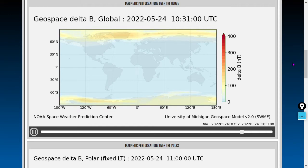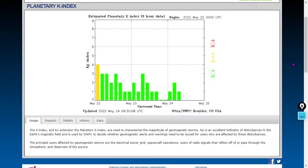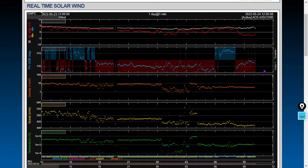Anyway, that's the last 4 hours of Earth's magnetic moment from the ground, geospace delta B. Planetary K index, KP1 is the current situation. It's a very geomagnetically calm condition ever since early in the day on May 22nd, where we had geomagnetic unrest.